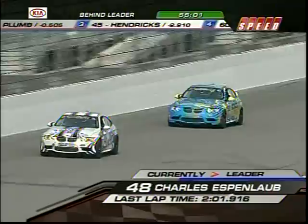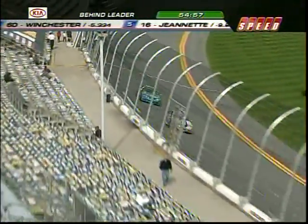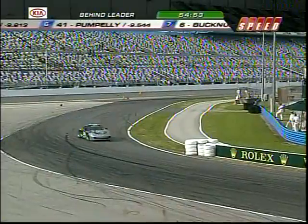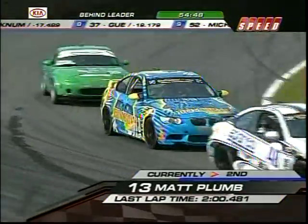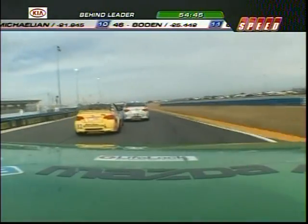It's all BMW 1-2. Charles Espenlaub trying to hold off Matt Plum, who continually sets fastest lap after fastest lap. He has just exceeded his own quickest lap on 2 occasions, and he just did a 2-minute flat .4, which was some 0.2 better than his quickest lap. He's going to the top.